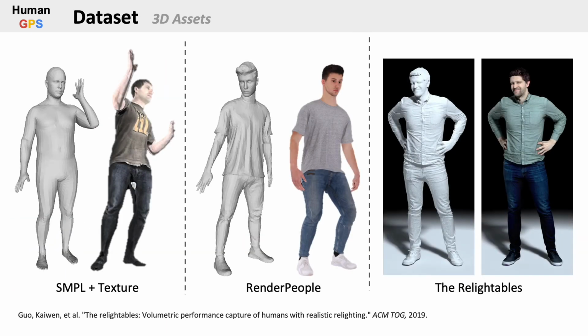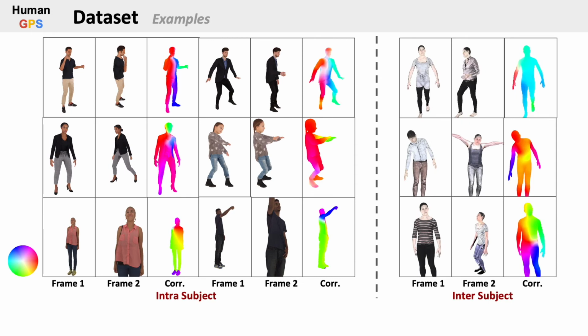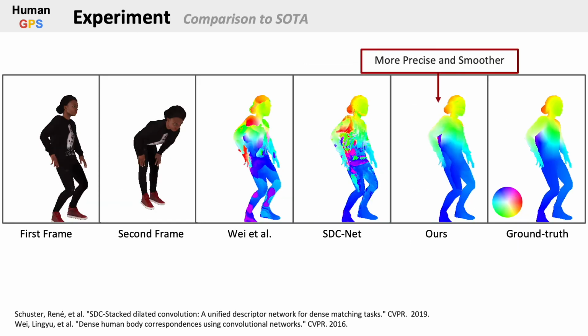To train our model, we created synthetic data from multiple 3D assets, including SIMPLE, Render People, and the Relightables. Image pairs are generated with large camera viewpoints and body pose variations. To evaluate the performance on inter-subjects, we also produce inter-subject testing data from SIMPLE. Our method outperforms all the state-of-the-art, and ablation study shows that all the loss terms matter to the performance. Qualitative results show our method produces more precise and smoother correspondences compared to previous methods.